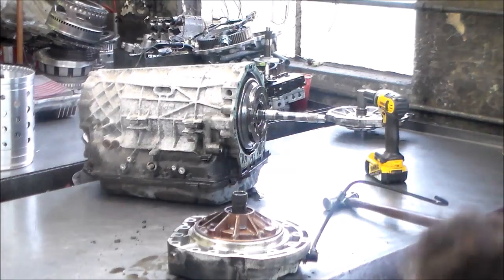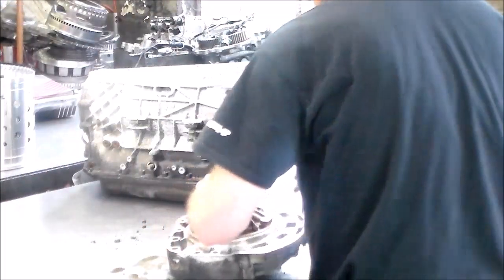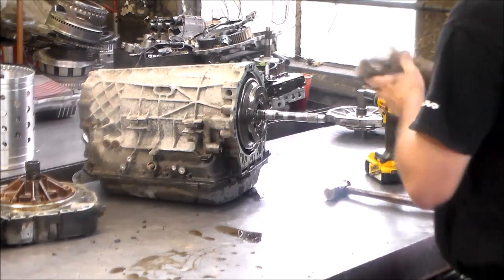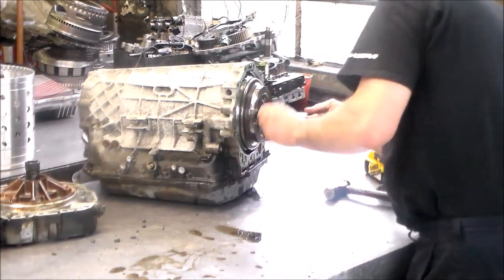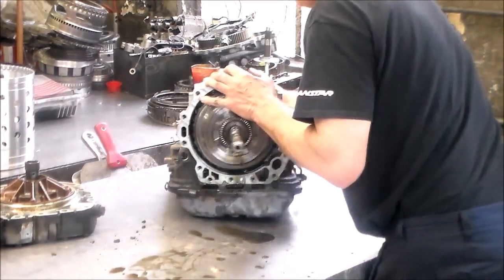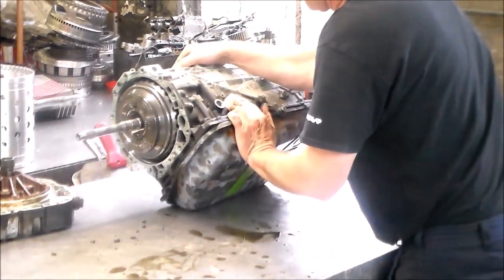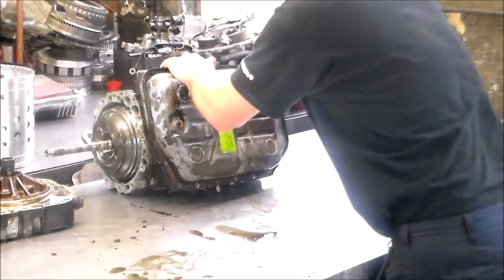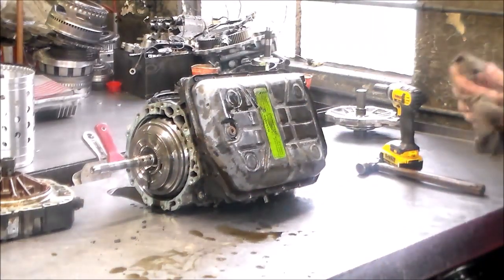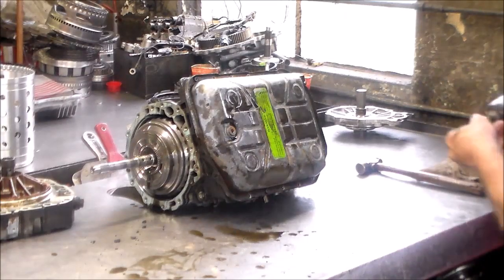This under here. Actually, I'll get rid of this over here. Open that up, look at the pump back there. So might as well take the input speed since we're up first. Take the pan down, or torque 27s.